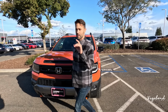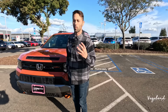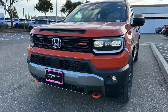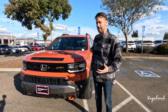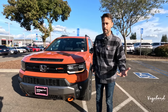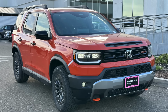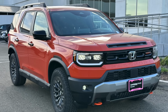Well, here's another big thing I think Honda did. They kept the 3.5 liter V6 naturally aspirated engine. Why do I say that? Because in a world of new EVs and plug-in hybrids and all that stuff, it's just nice to have a standard 3.5 liter engine that you know is reliable from Honda. Also comes with the 10-speed automatic transmission, coming with 285 horsepower with 262 pounds-feet of torque.